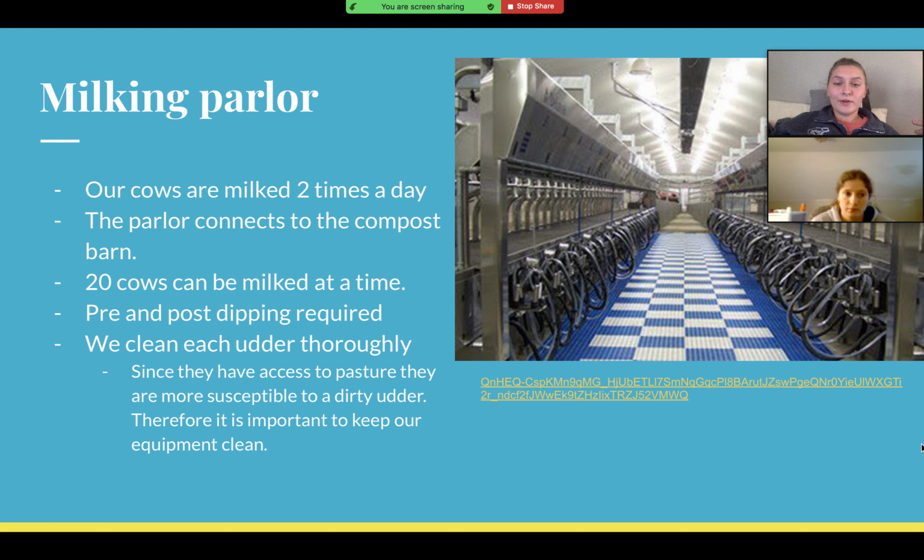So therefore, it's important to keep our equipment clean before each cow, and that is a big thing in our milking parlor, that everyone has to keep everything as clean as possible so things like mastitis don't spread.